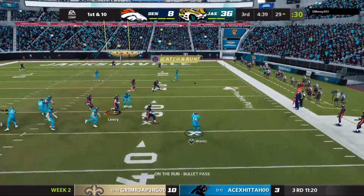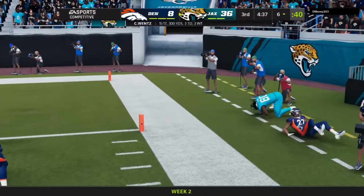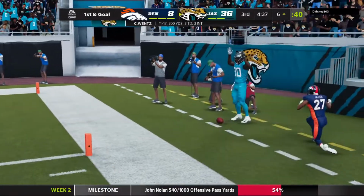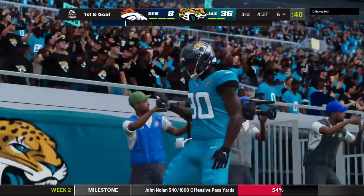How about this one? 3 interceptions thus far. Winston throw complete there to Thomas. And he'll be out of bounds about a half to a full yard shy of the 5. 23 yards on the play.